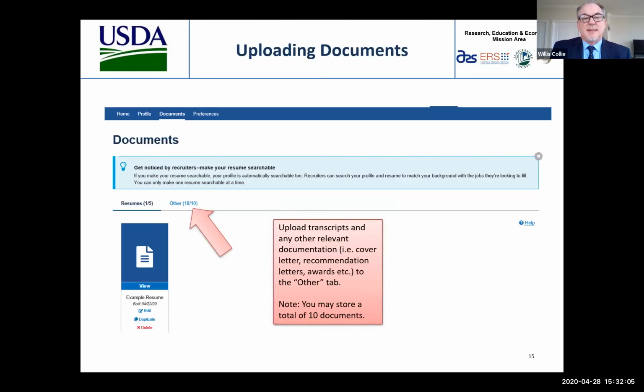Once you've completed the resume, there is a place for you to upload other documents. This is where you could upload transcripts, a cover letter, recommendation letters, any awards or certifications that you would like for people to know about when you apply for jobs. You can store up to 10. So you'll have up to 5 resumes and up to 10 other documents.